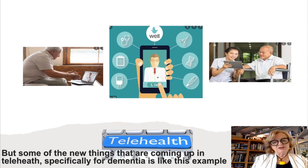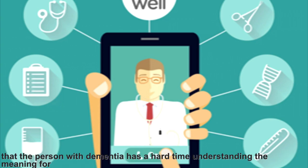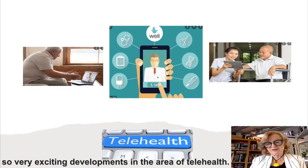But some of the new things that are coming up in telehealth, specifically for dementia, is this example in the center here, which is now programming, using, and focusing on the emotional side of the person with dementia. So using pictures and sounds and graphics to help communicate with the person with dementia, instead of words that the person with dementia has a hard time understanding the meaning for. So that's very exciting developments in the area of telehealth.